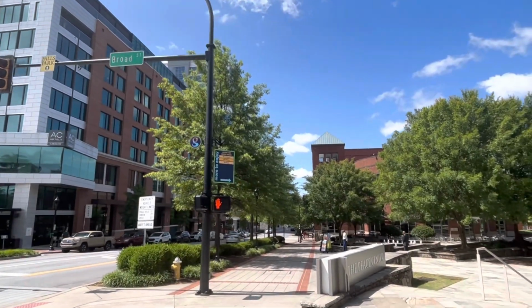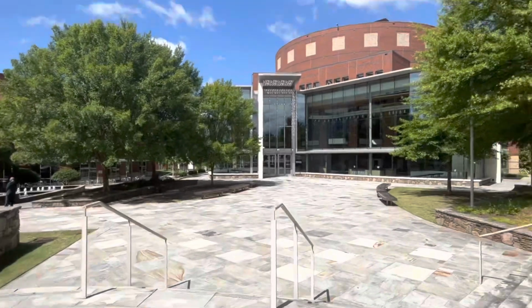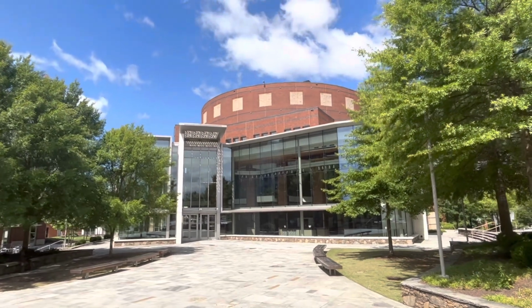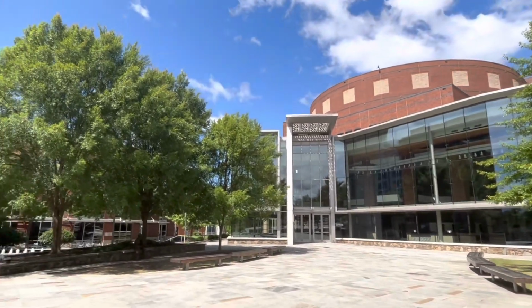All right, now we just passed Broad Street, and here's Graham Plaza with the Peace Center. This is where they have a lot of performances, plays, Broadway acts coming here.